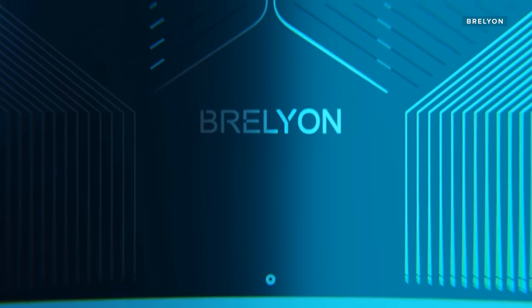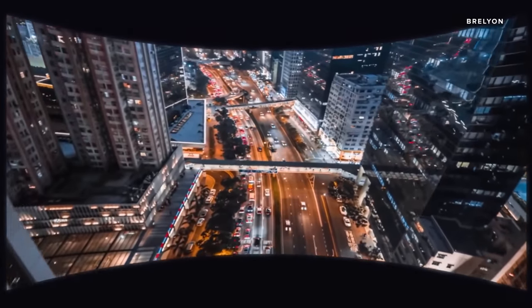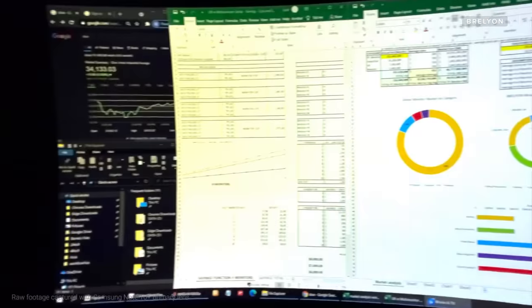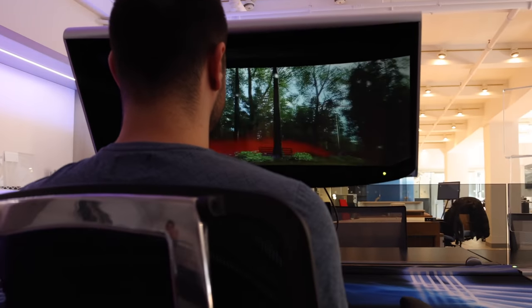This is Brelyon, an ultra reality monitor which displays a panorama projection resembling a cinema screen, but with added depth. It promises a more immersive gaming experience, larger screen space for productivity, and claims to provide the ability to enter the metaverse without a headset. I got to try it out, and I'm gonna tell you everything right now.